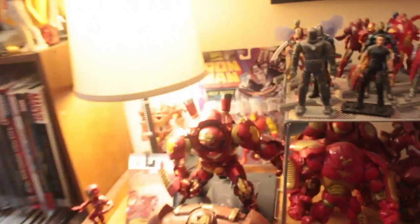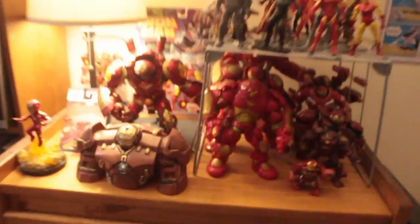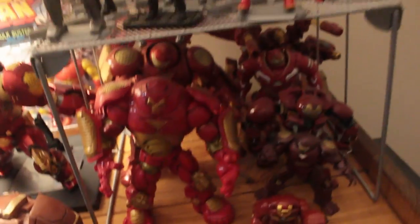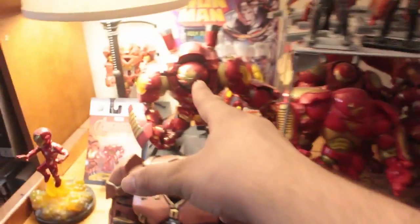Okay, so I am a huge Iron Man fan. You know, Batman, my favorite superhero, but Iron Man's my second favorite superhero. My favorite Iron Man armor has always been the Hulkbuster. I absolutely love the Hulkbuster armor. So, I have a bunch of Hulkbuster figures. In fact, all my Hulkbuster figures, except for that one, are on the shelf. That's actually my favorite one.